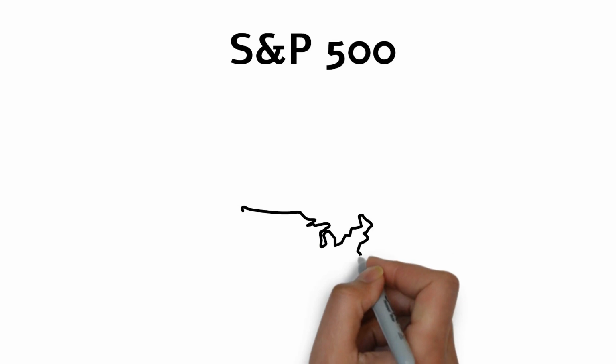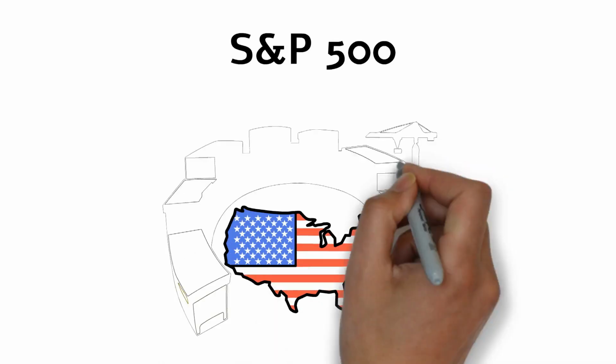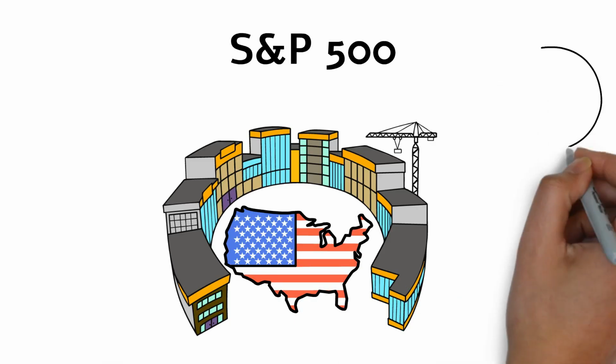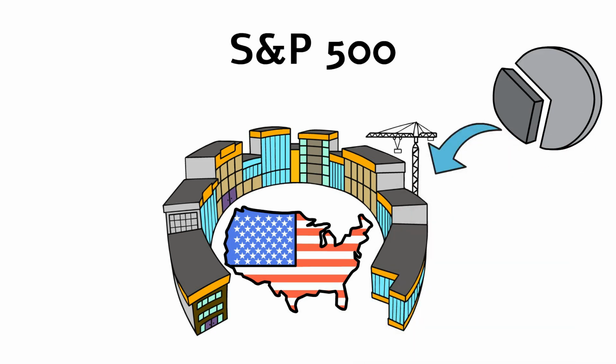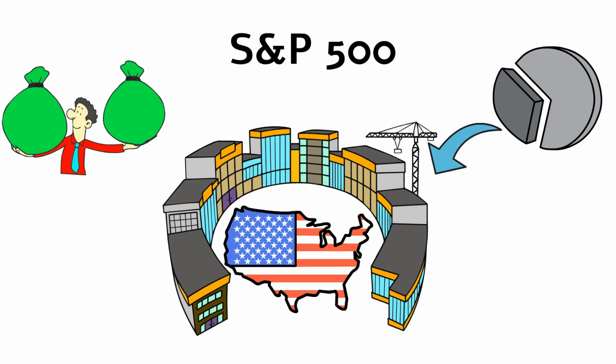The S&P 500 provides a single number to track the overall value of the U.S. stock market, mainly because the bulk of its worth lies in these 500 companies. Investing in an S&P 500 index fund allows you to own a piece of all of these companies, offering diversification and a simple way to invest in the U.S. market.